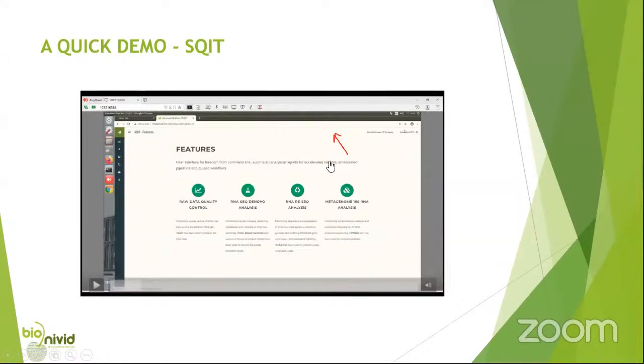அடுத்து இந்த ஒரு ஓடிட்டு இருக்குது Bionivet workstation. சொல்லு. You can வாங்க உள்ள வாங்க. அட வாங்க. you can இருங்க start with raw data quality control.